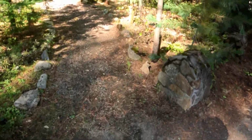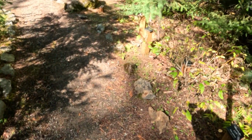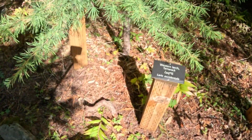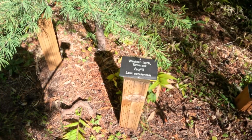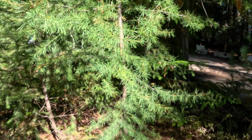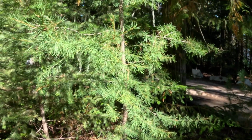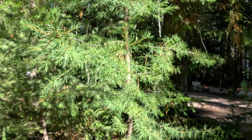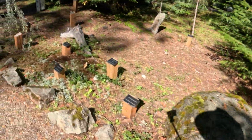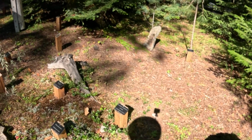There's a little parking area and a little garden. As you can see, it's got the names of the trees: western larch, tamarack. So those, they look like a pine tree, but they lose their leaves every fall, and they turn neon orange. And all the leaves fall off. They look like they're dead. So they got a whole little garden here of different bushes and plants and trees and the names of them.